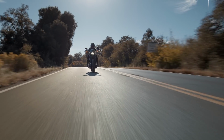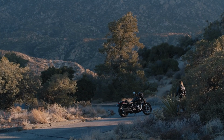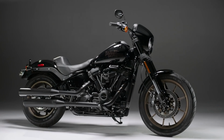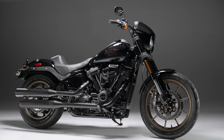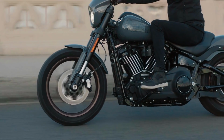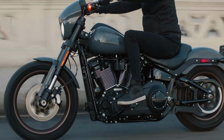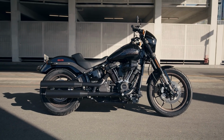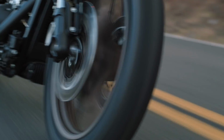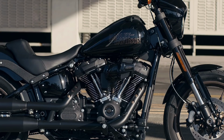First look from far away, you know it's a Low Rider S. Just the stance, just the presence of it. We retain the black and bronze. That's sort of like a trademark. And the gray is really hot in the custom cars, hot rod scene right now. It's just the perfect secondary color. The bike performs exactly how it looks, that raw, unbridled feel to it.